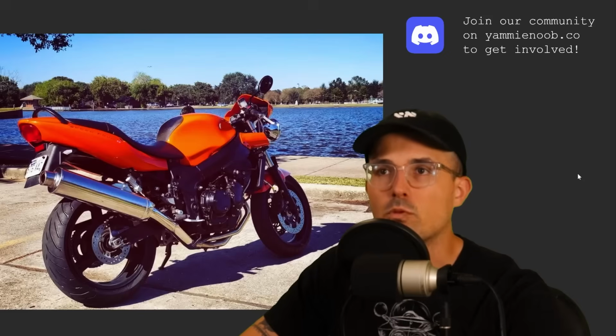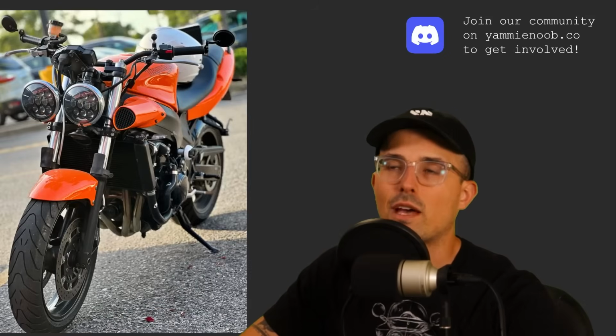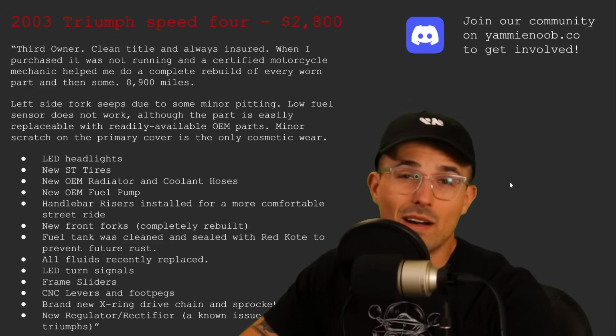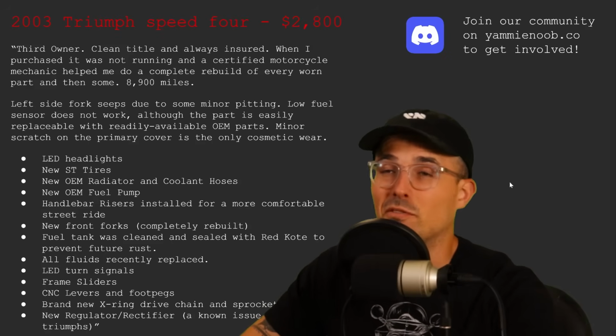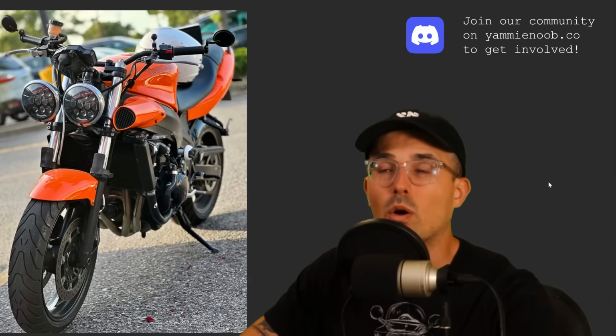So I like this one, man. Honestly, all things considered, this is kind of a hidden gem. Many of these early 2000s Triumphs did have some reliability issues, but it does seem that this one was gone through with a fine-tooth comb. $2,800 is nothing for this bike. That's a sweet bike for $2,800. You could do a whole lot worse.